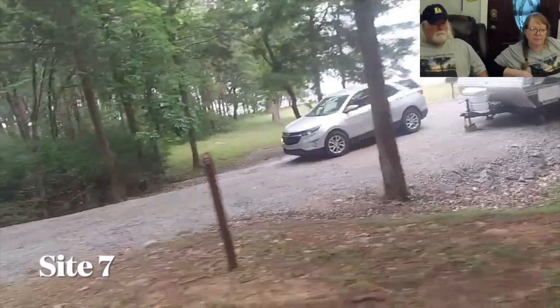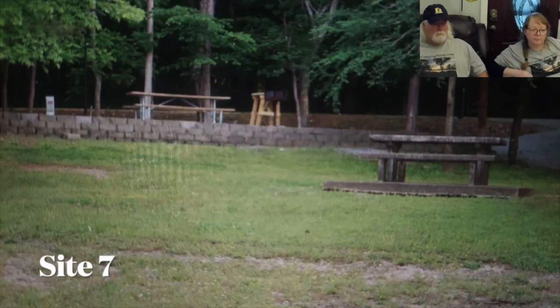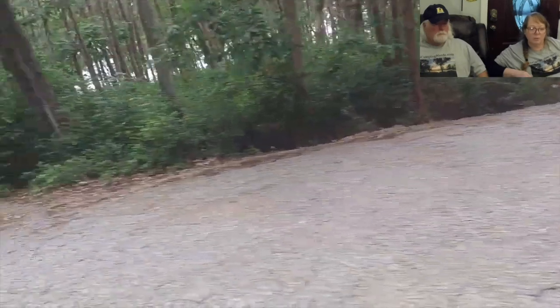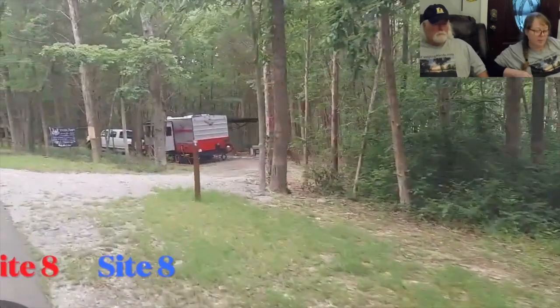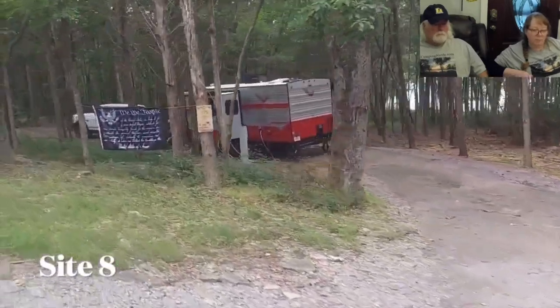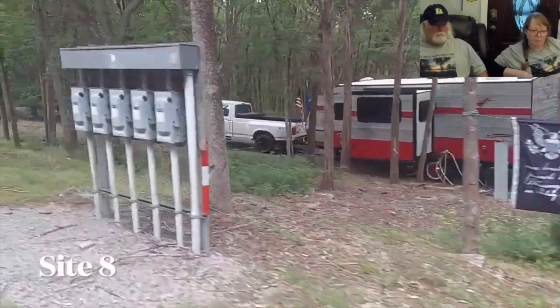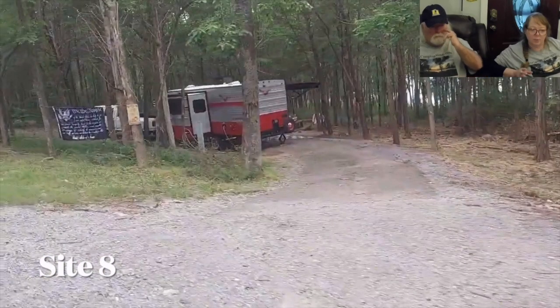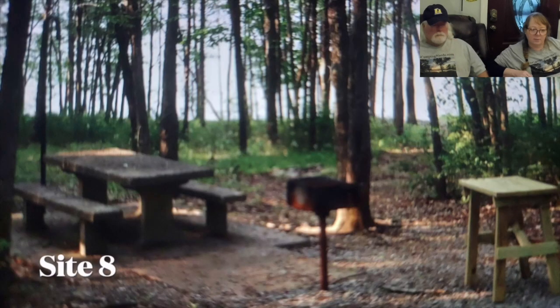And there's site 7, and it has a really good view of the water as well. As with most of the Army Corps of Engineers campgrounds, the check-in time is 3 p.m. Checkout is 12 noon. Now with this one you can see the water through the trees, but you're not as close to the water as those first 7 sites.